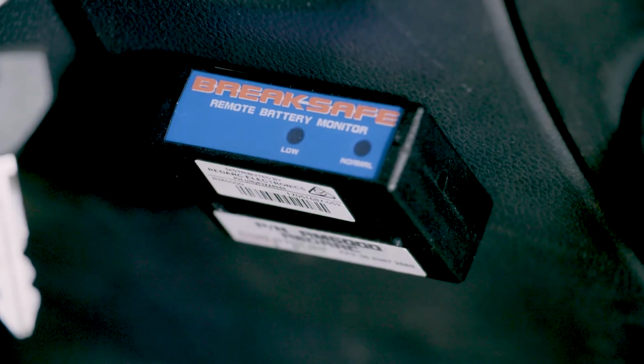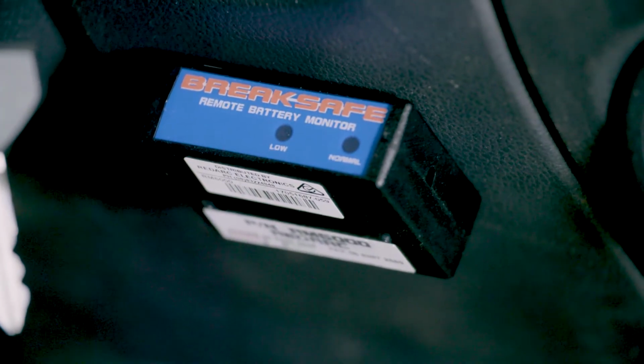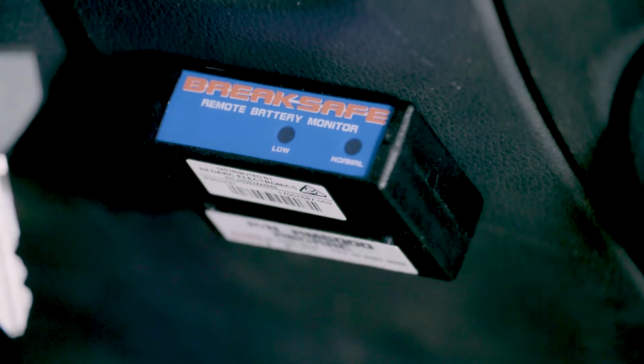An in-vehicle battery monitor is also important. It has an audible or visual alarm that lets the driver know that the charge in the battery has dropped too low to operate the trailer brakes effectively. At present, New South Wales is the only state where this in-vehicle monitoring system is mandatory.